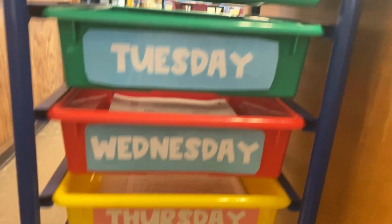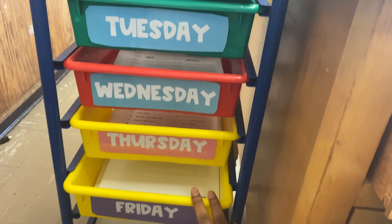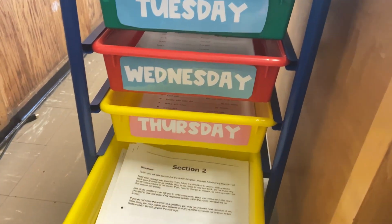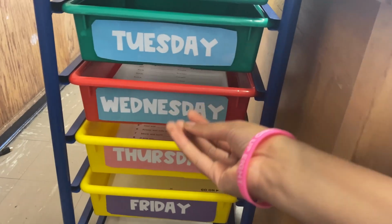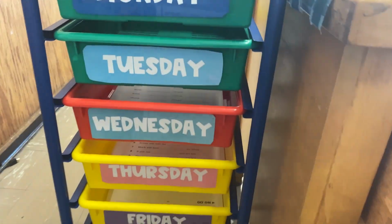So this is how I stay 1 week ahead. I have my Monday copies in here, Tuesday, today is Tuesday, of course. And then I take everything out of here. And this is what we're doing for foundations practice on Wednesday, Thursday, and then MCAT practice on Friday. So basically I put all my copies in here so that when it is that day, I'm not running to the copy machine, getting things that should have already been copied. So this is how I stay organized.